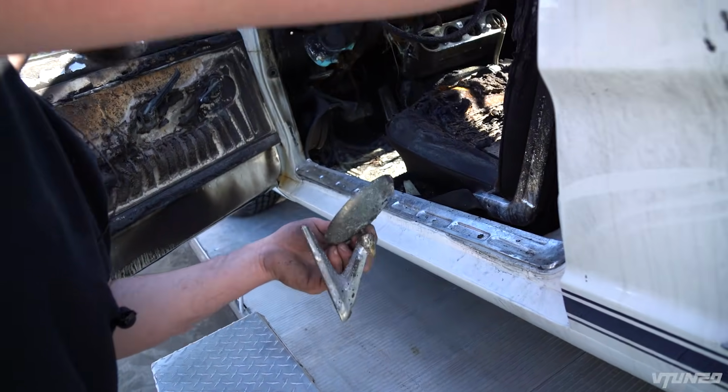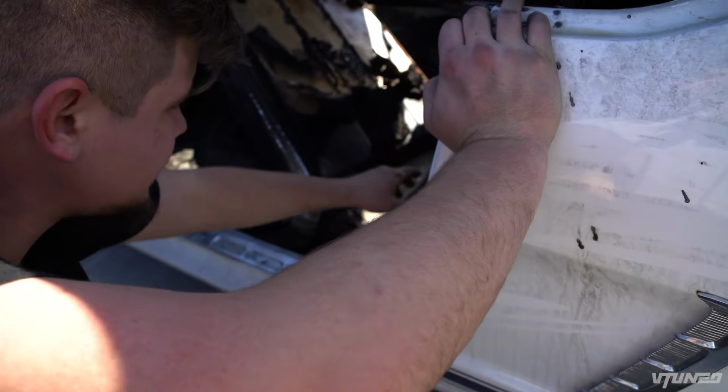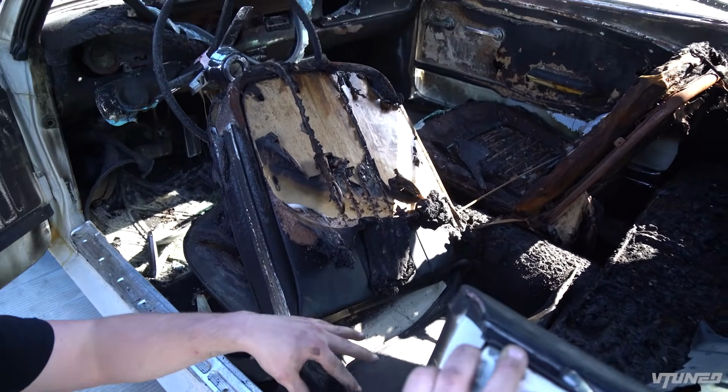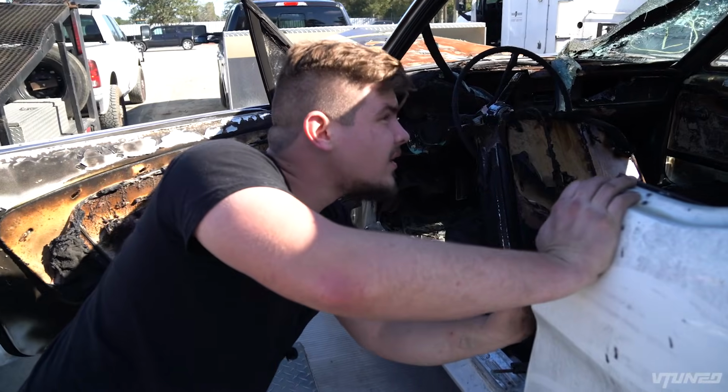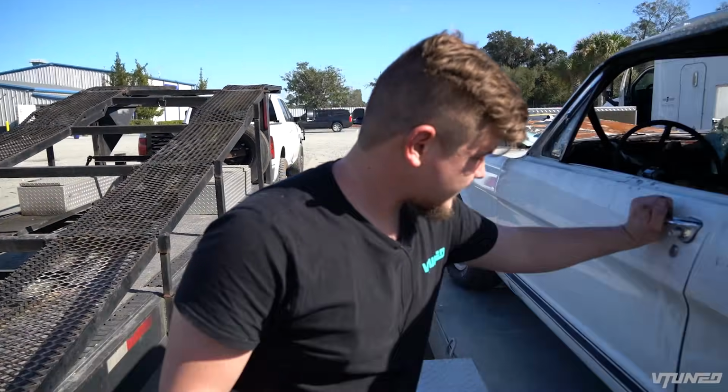Oh, they threw a mirror in. The mirror survived. Man, this thing was toasty. Hey, the sun visors made it. See, it didn't really burn too much at the ground. It kind of just burnt the seats and burnt the roof. But all that stuff's gonna have to just get sandblasted and fixed.